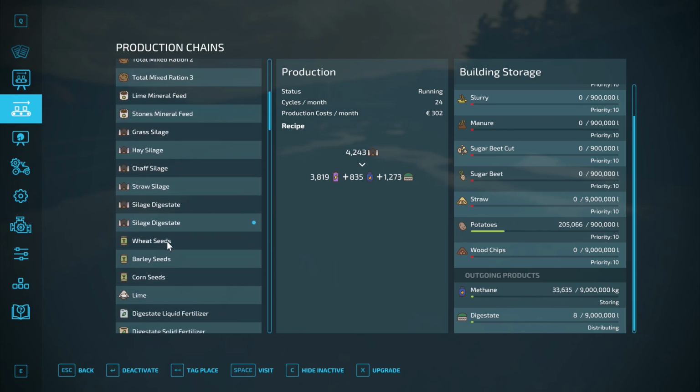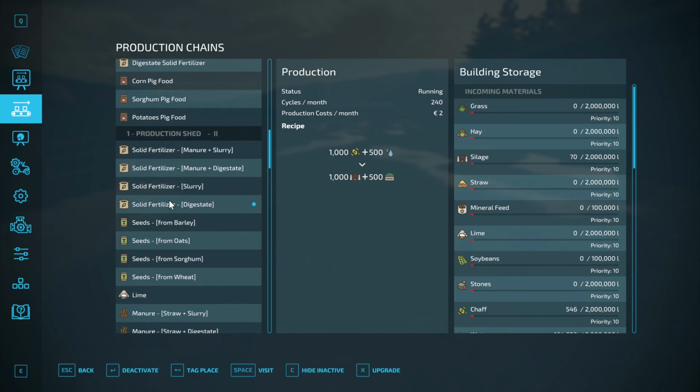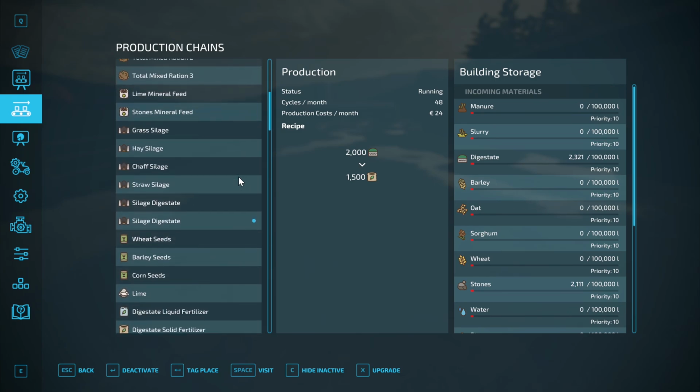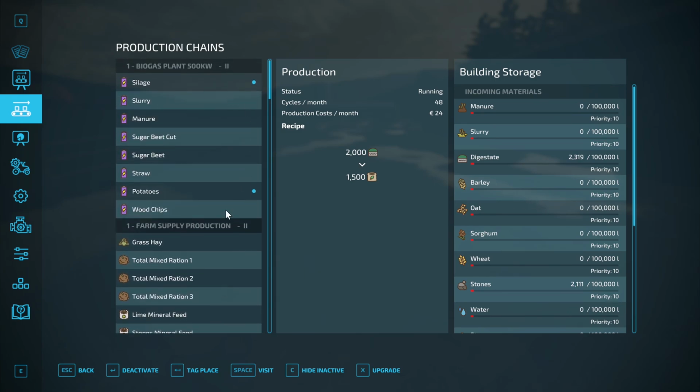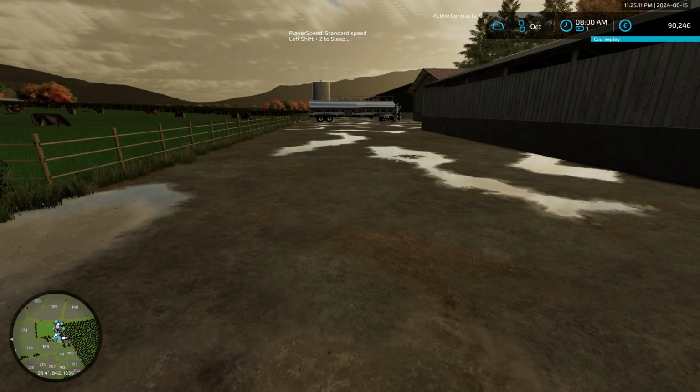Digestate. That is a point actually. We should be making... it might be doing that thing where the production shed pushes it across and it didn't get the... oh no, it's dealing with it. So really we should be earning an awful lot of cash. Wow, it's done hardly any silage. We had 183 tons, so why is it? Maybe it's broken.